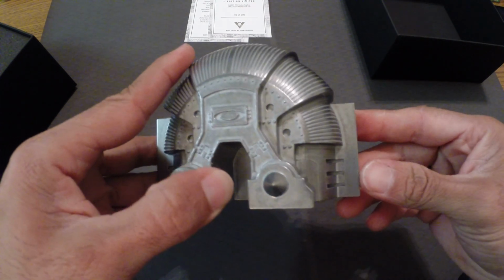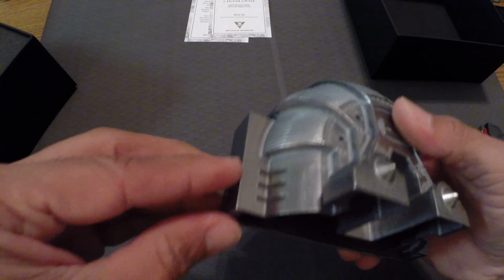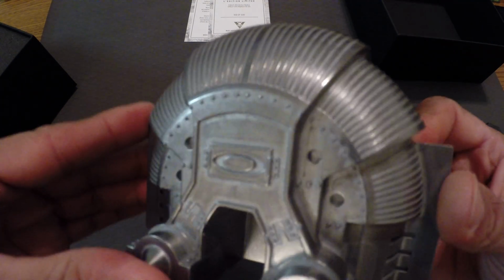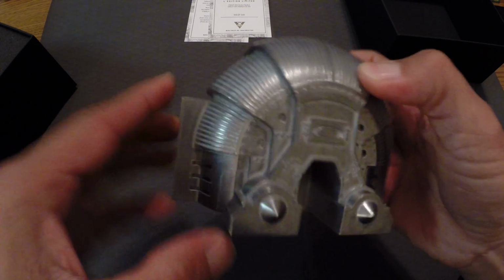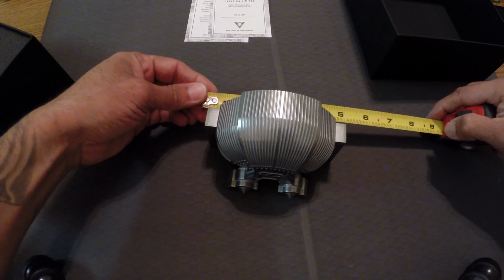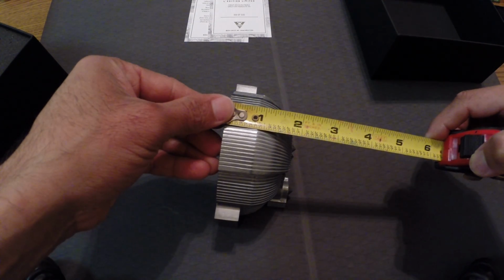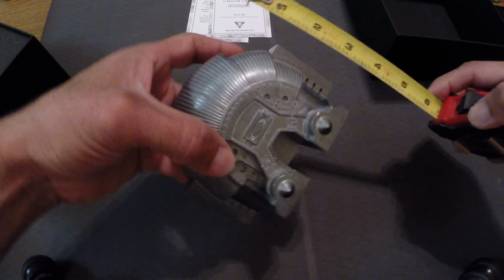It's aluminum. It's very soft. Aluminum is soft by nature, so if you're going to own something like this, you're going to be very careful to not drop it or anything like that. Again, it's a very cool item. About 4.5 wide by 2.5 deep, and about 3.5 tall.